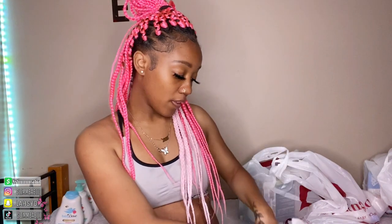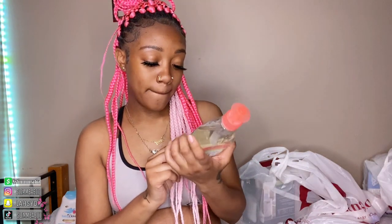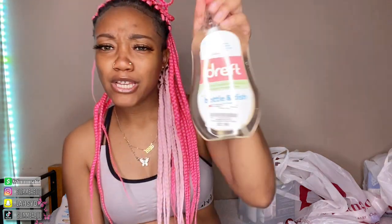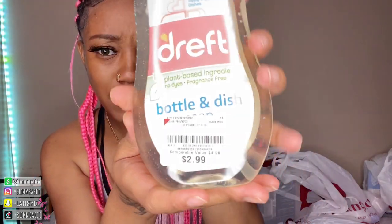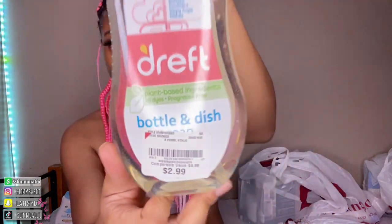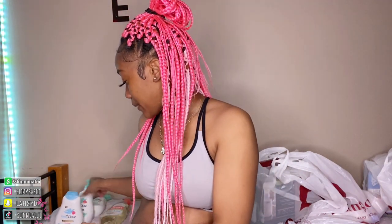But yeah. Then I got this Dreft baby bottle and dish soap. I'm not sure if this is a good brand, but I see everybody talk about this brand, so that's why I got it to clean the bottles. It is $2.99. Like, you cannot beat that. You can't find it for $2.99 everywhere. Okay, let me just lay them down, because it's gonna fall and I don't want it to mess up.